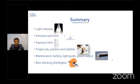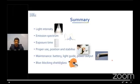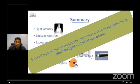Make sure you maintain it: check the battery life, make sure it's always charged, make sure the light guide is clean and distributing a homogeneous light, and that you're producing the right amount of power output. And of course, safety first: always have a shield or glass to protect the eyes of everyone involved in the room. So please don't let the light curing stage let you down in your composite restoration or your indirect restoration technique.